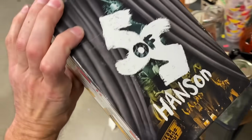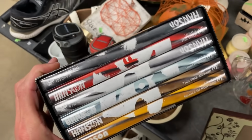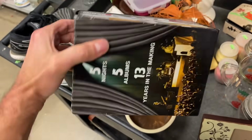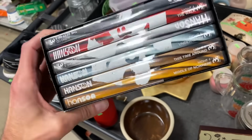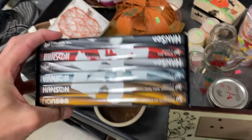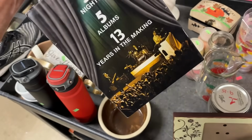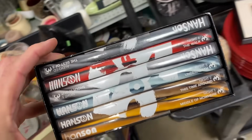Pre-owned, and there was a sold for 45. Everybody that has this listed right now, I think even in the pre-owned, the lowest I saw was maybe 70. I see in the 85 range, but listen, even at 45, there's a price of $4. If I sold this for 45, assuming all the discs are in there, that's crazy. Yeah, way to go, Hanson.